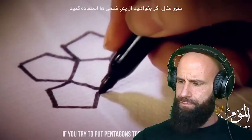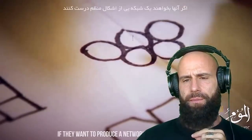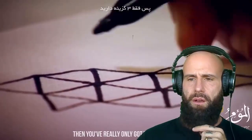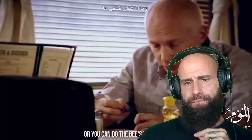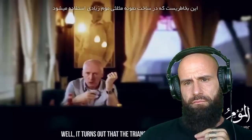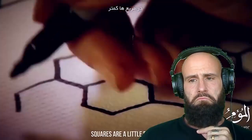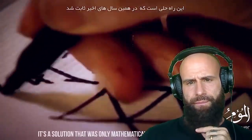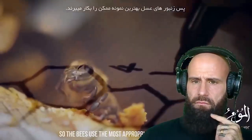If you try to put pentagons together, for example, they just don't fit together nicely, or circles leave lots of little gaps. If they want to produce a network of regular shapes which fit together neatly, then you've really only got three options. You can do equilateral triangles, or you could do squares, or you can do the bee's hexagons. But why of those three does the bee choose the hexagons? Well, it turns out that the triangles actually use much more wax than any of the other shapes. Squares are a little better, but it's the hexagons which use the least amount of wax. Most efficient. It's a solution that was only mathematically proven a few years ago. So the bees use the most appropriate form possible.